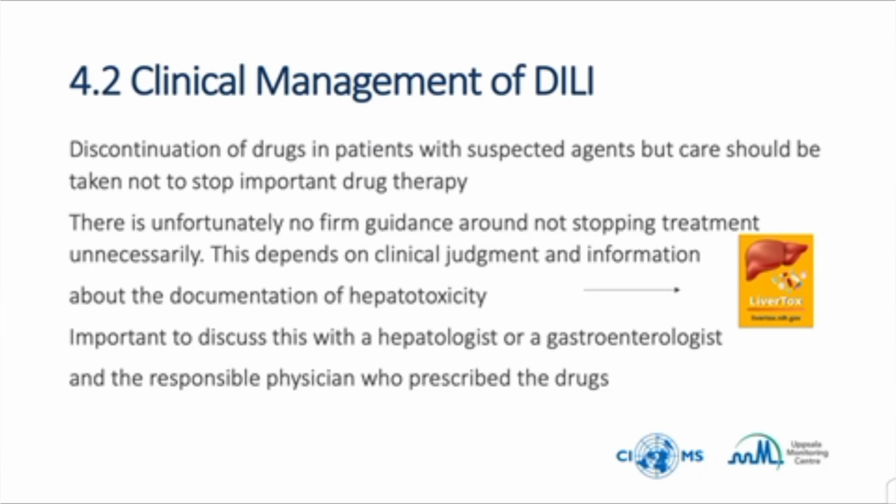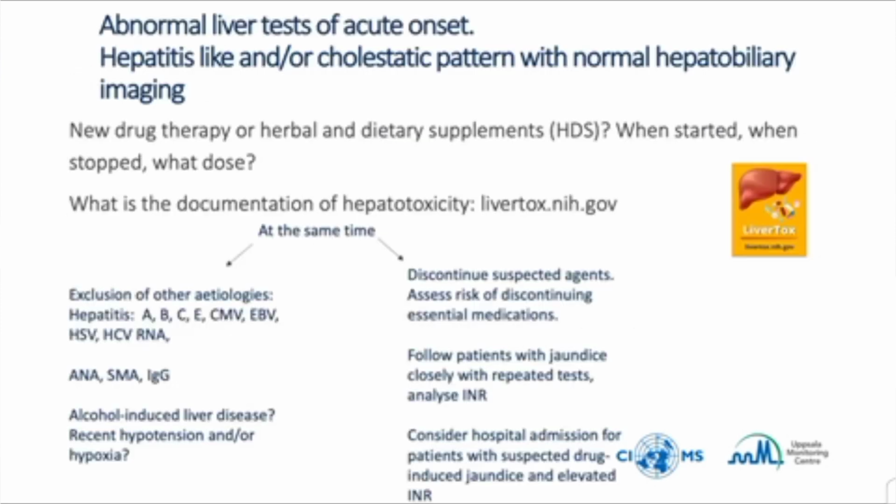Although it's important to discontinue drugs that are suspected to lead to hepatotoxicity, it is important not to stop important drug therapy if it's not absolutely necessary. There is unfortunately no firm guidance around not stopping treatment unnecessarily. This depends on clinical judgment and, of course, information about the hepatotoxicity of the drug, which is in this very important website, LiverTox, which is in the public domain. Of course, it's important to discuss this with a hepatologist or a gastroenterologist and the responsible physician who prescribed the drug.